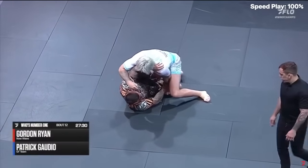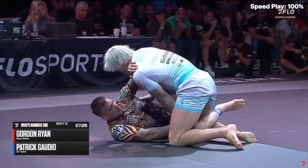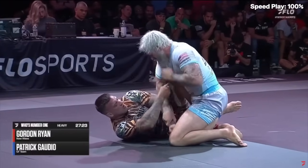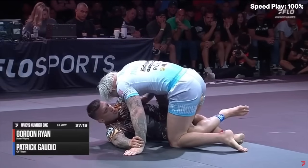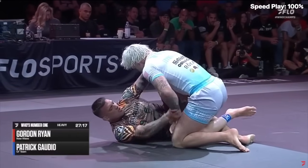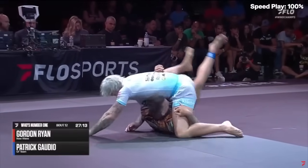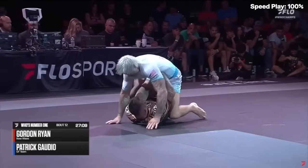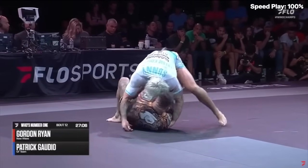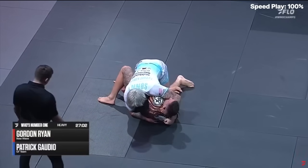So Patrick has the knee shield, and he gives up the knee shield to dive under for a deep half guard. Gordon counters this by placing his hands on the mat to post, and he's keeping this position where his hips are past the knee shield. Patrick is doing his best to do a combination of trying to get the deep half, and if he can't get the deep half, he's trying to also go for that underhook as well. But Gordon does a really good job of denying both of those options.